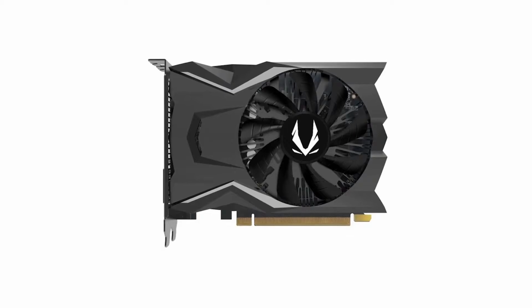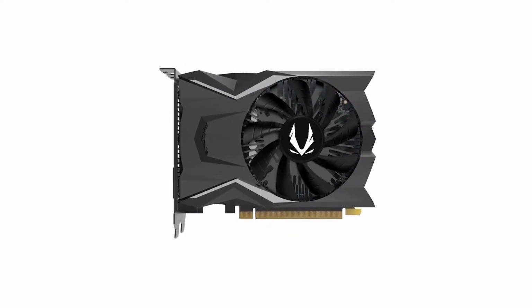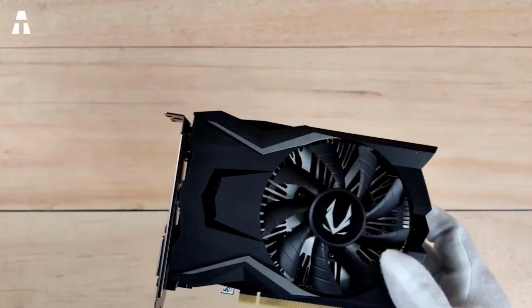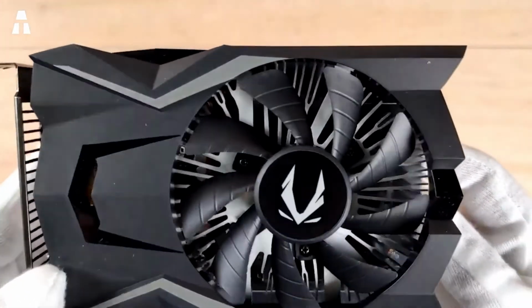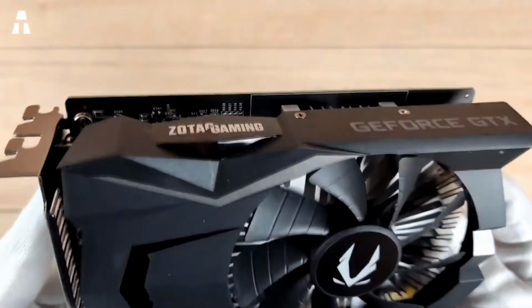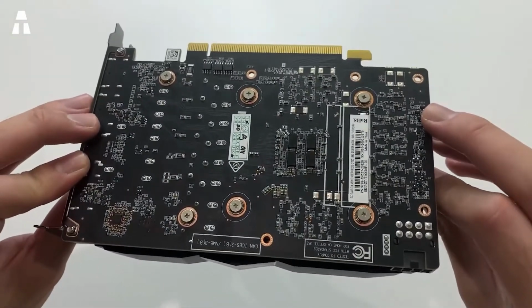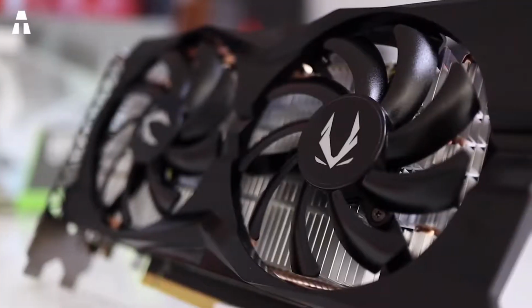Zotac applies a simpler cooler for the GTX 1660, which uses a single fan. We note that the card comes with a single power connector positioned on the back. In short, to make it more affordable, NVIDIA has removed RTX and DLSS features. This means that there are no RT or Tensor cores on this graphics processor. You can afford to buy it for only £916 online.